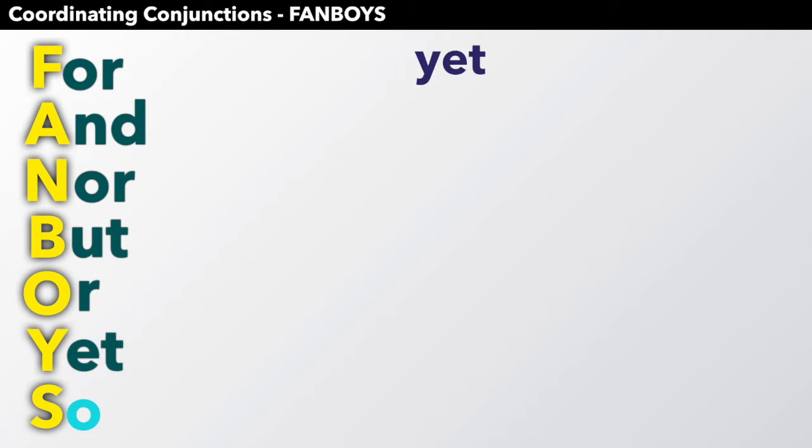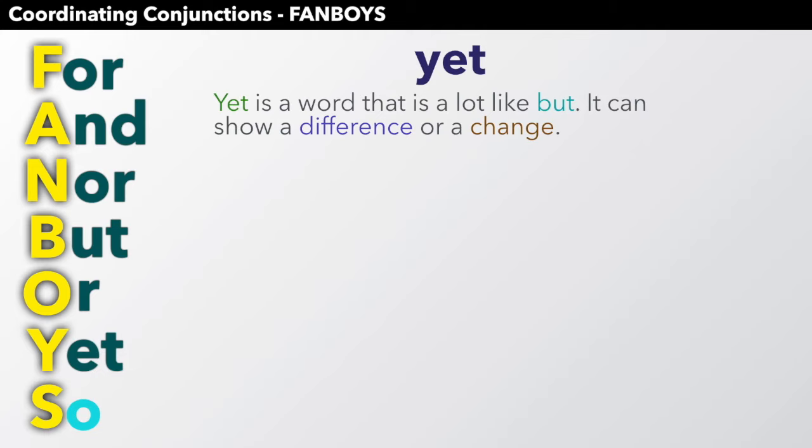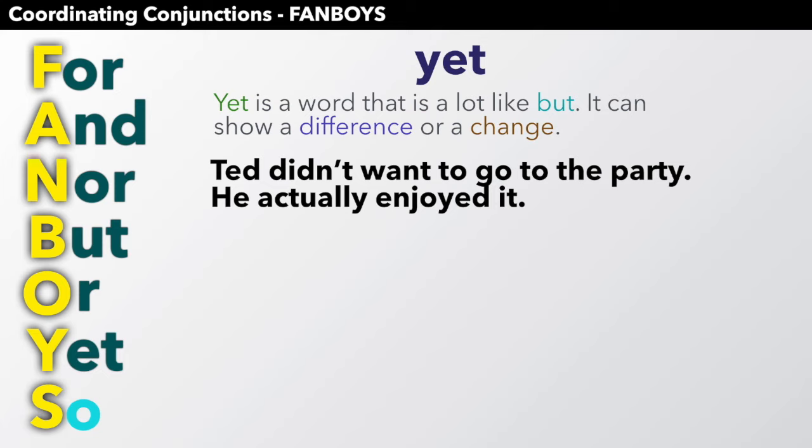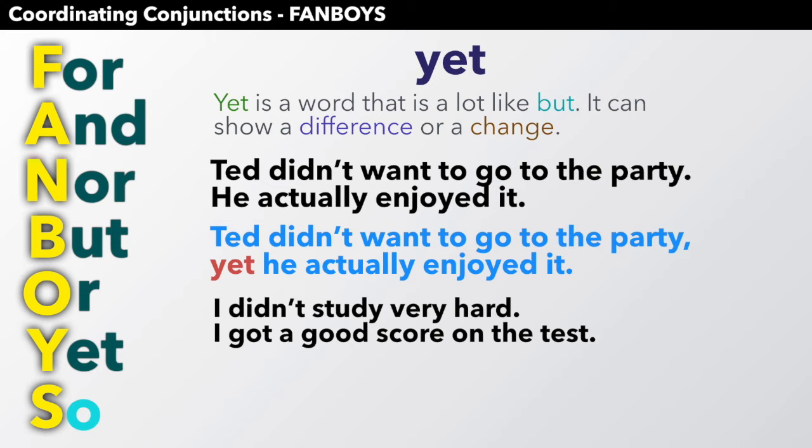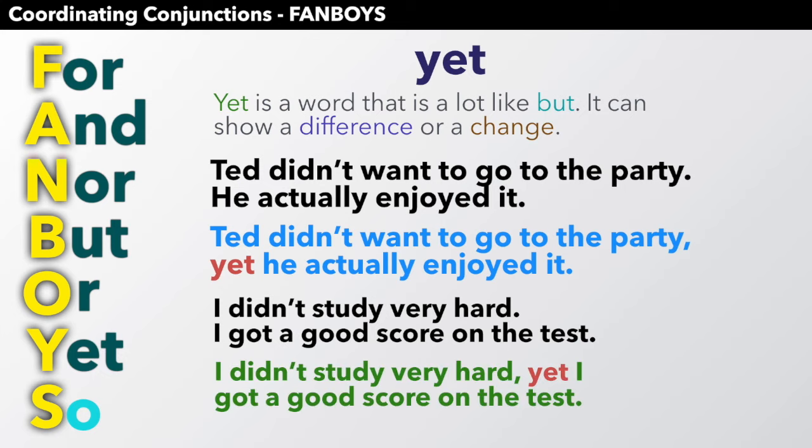The next one is yet. And yet is a word that is a lot like the word but. It can show a difference or a change. Ted didn't want to go to the party. He actually enjoyed it. There's a difference. Ted didn't want to go to the party, yet he actually enjoyed it. I didn't study very hard. I got a good score on the test. I didn't study very hard, yet I got a good score on the test. There's a difference between the beginning and the end.